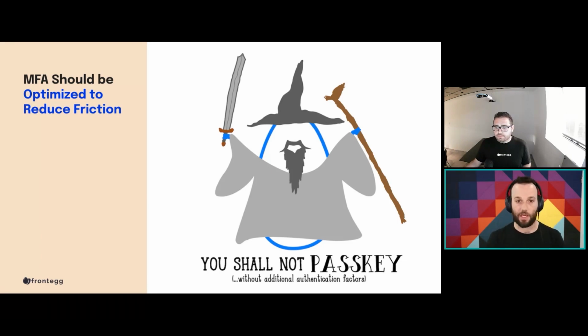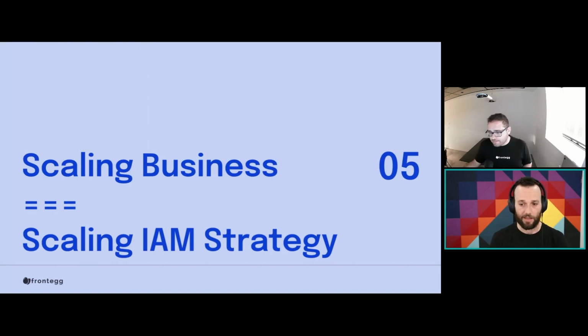But this MFA really becomes kind of the centerpiece for creating a really good user experience. So it's important as part of your strategy. As a big Lord of the Rings fan, I really appreciated that slide.